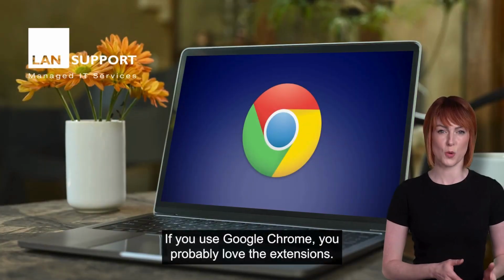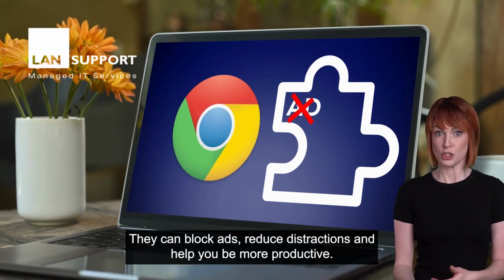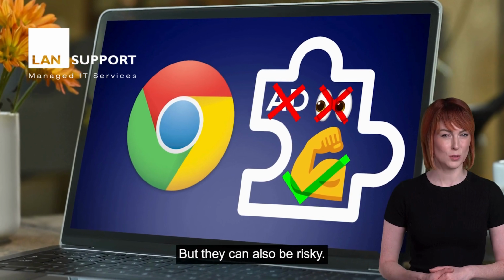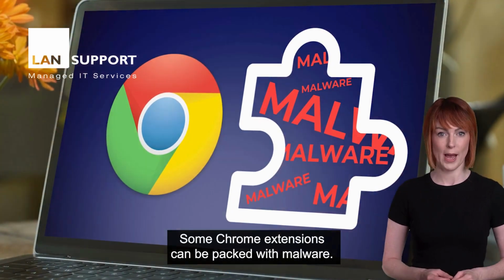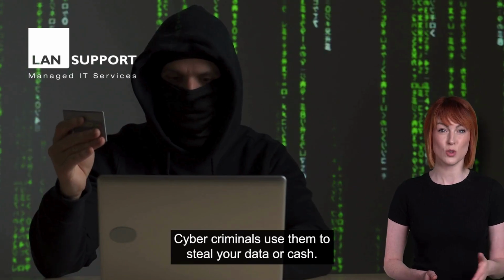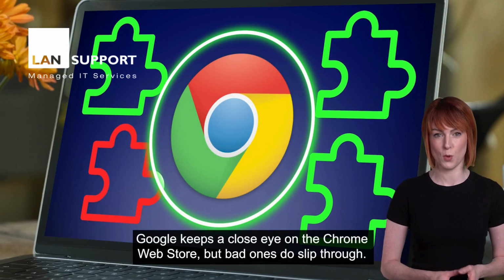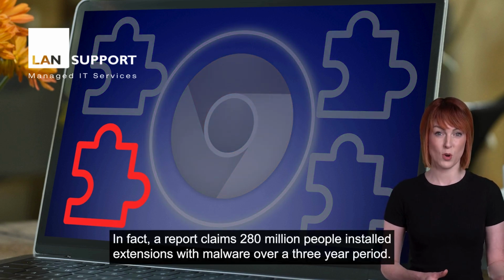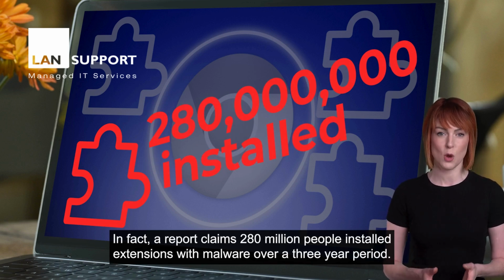If you use Google Chrome, you probably love the extensions. They can block ads, reduce distractions, and help you be more productive. But they can also be risky. Some Chrome extensions can be packed with malware. Cybercriminals use them to steal your data or cache. Google keeps a close eye on the Chrome Web Store, but bad ones do slip through. In fact, a report claims 280 million people installed extensions with malware over a 3-year period.